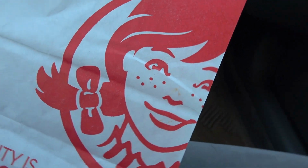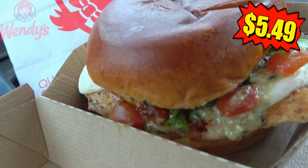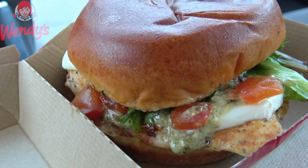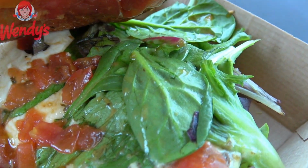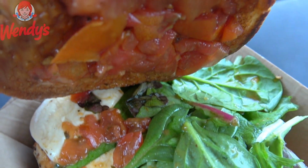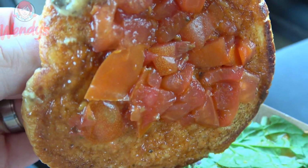Out of the test market and available nationwide, Wendy's unveils their all-new Fresh Mozzarella Chicken Sandwich. And right off the bat, guys, I gotta say, the presentation definitely looks primo. Underneath the toasted brioche bun, we're greeted with a very healthy amount of their popular spring mix, along with a very nice portion of the homemade balsamic diced tomatoes. There is plenty of them on this sandwich.